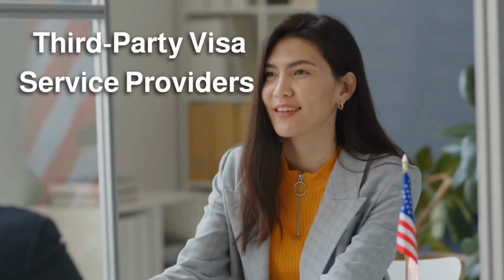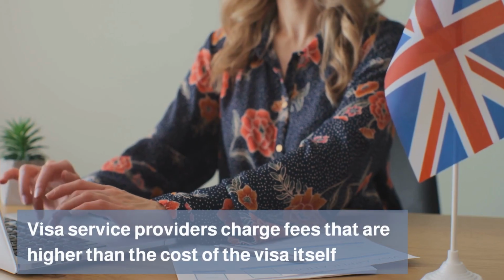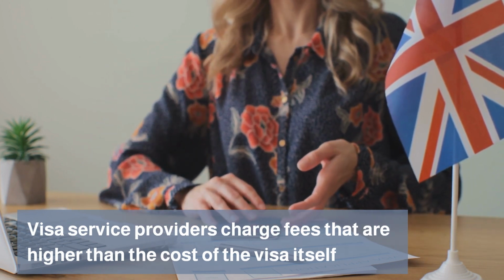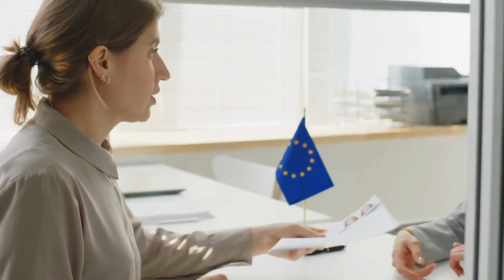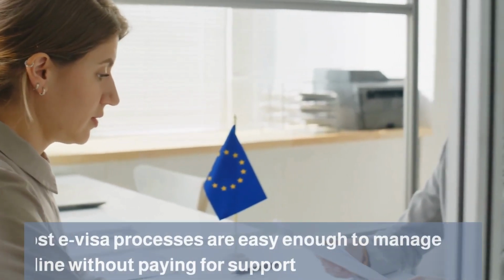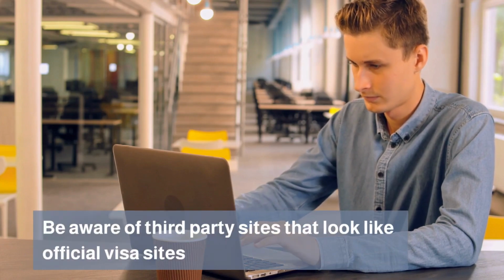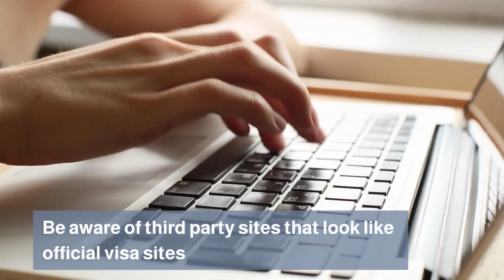Please keep in mind that there are many visa service providers available that will help you process your visas. However, they generally charge fees that are higher than the cost of the visa itself for this convenient service. If the country you are visiting offers an e-visa, it may not be worth it to pay over $100 for a visa service provider when the e-visa process is fairly straightforward online. As you research your visa entry details, keep in mind many of the sites that pop up will be third-party visa service providers looking to charge you a processing fee that you can avoid by going direct to each country's visa website.